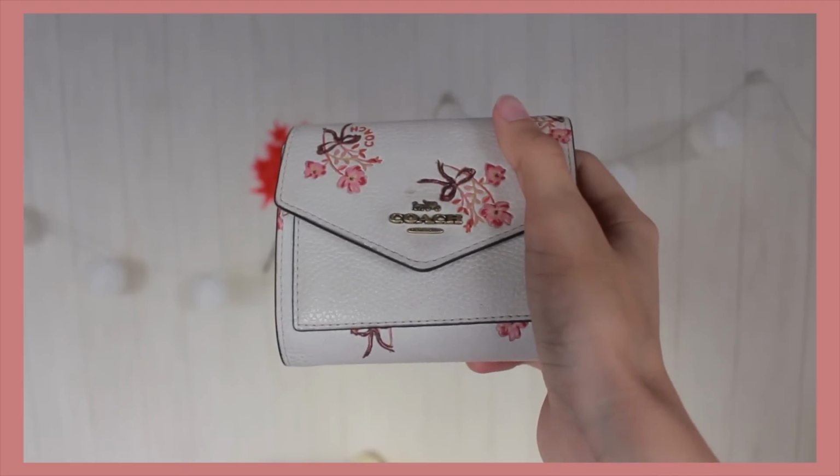Then I've got my wallet. This was actually a present from Hirokazu's mum. I think it was last Christmas. I don't actually remember what it was for anymore. Anyway, it was a present from Hirokazu's mum. This is way more than I'm worth, but it's really helpful.